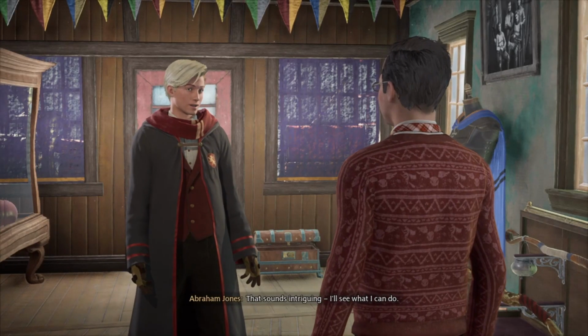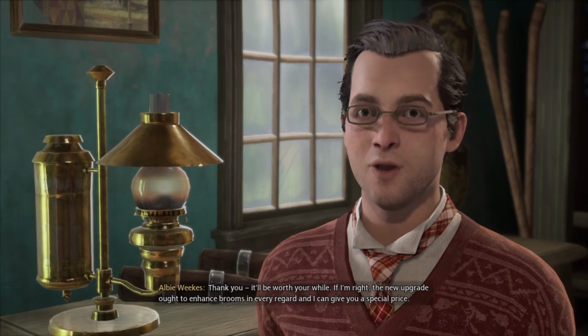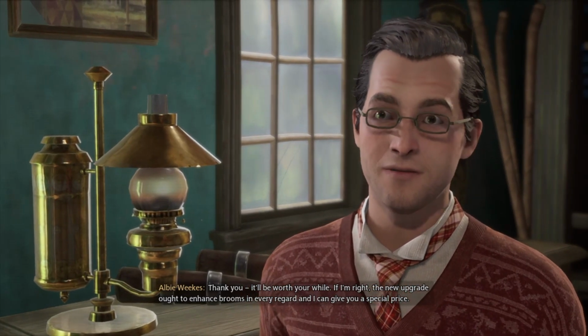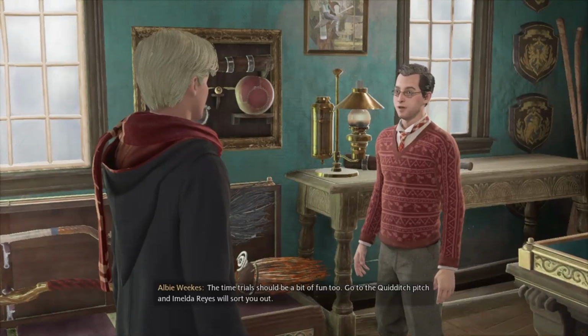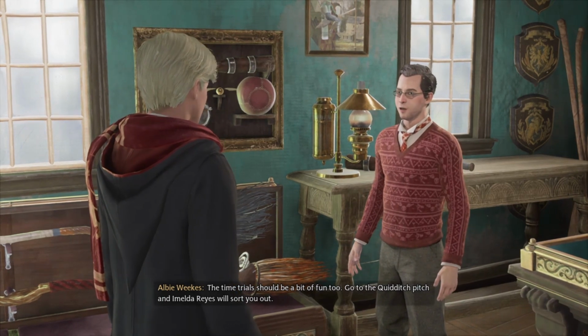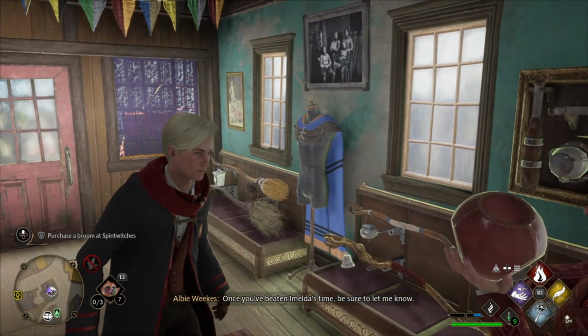That sounds intriguing. I'll see what I can do. Thank you. It'll be worth your while. If I'm right, the new upgrade ought to enhance brooms in every regard. And I can give you a special price. The time trial should be a bit of fun too. Go to the Quidditch pitch and Imelda Reyes will sort you out. Once you've beaten Imelda's time, be sure to let me know.